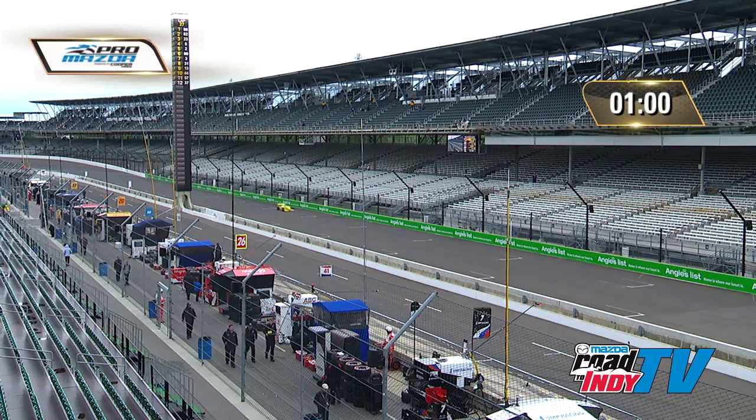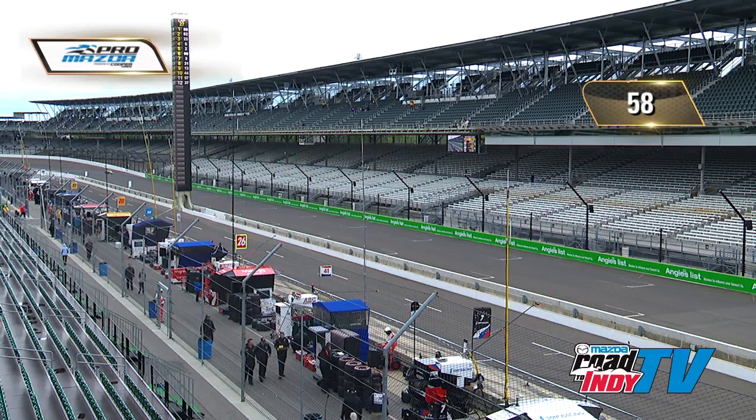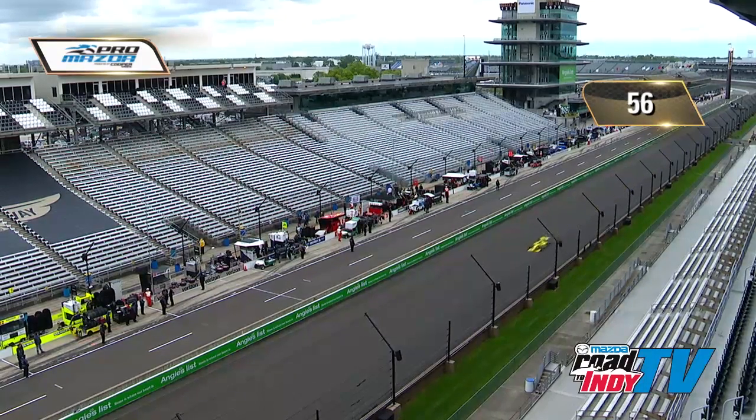I'm happy to see him running this year as well in the Angie's List Grand Prix of Indianapolis, and of course the Indianapolis 500 as well. Great to see him aboard a Verizon IndyCar Series ride.